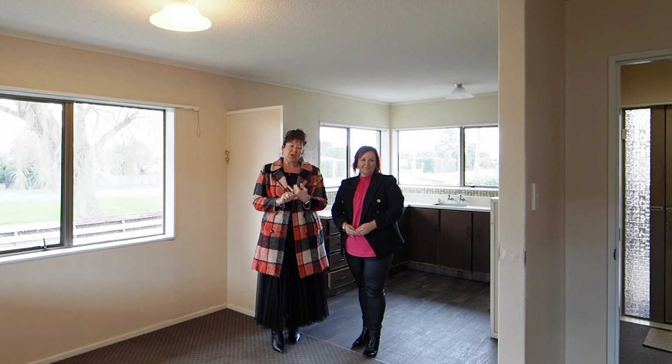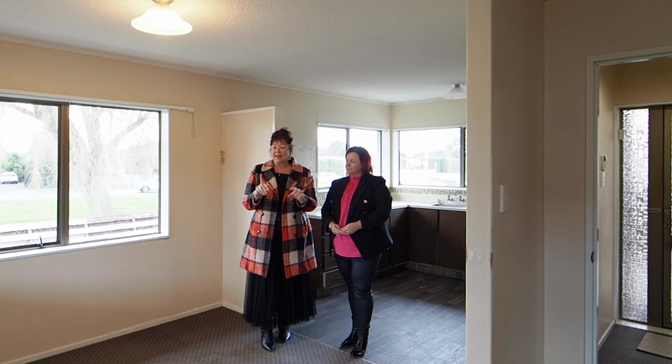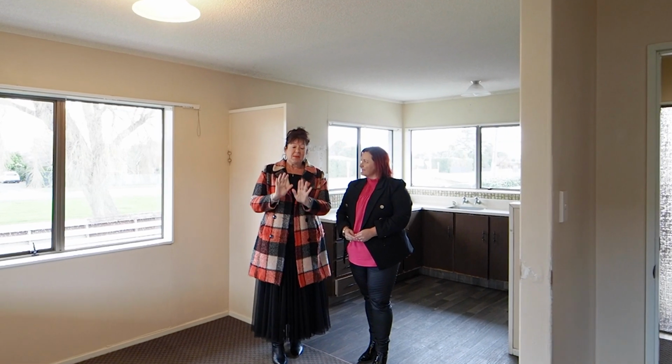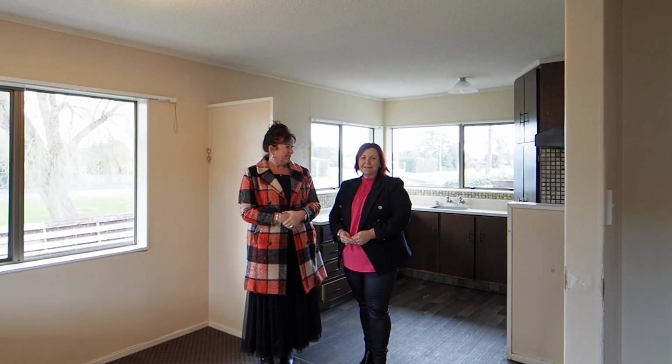So come and check out this low maintenance unit. Obviously it's brick and aluminium in a great spot, needs a little bit of love, and immediate possession available. Yeah, which is such a bonus.